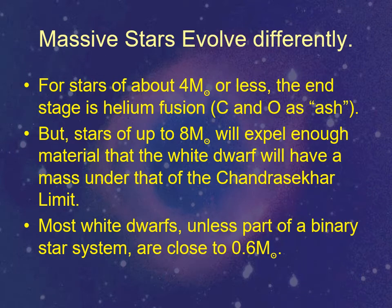We've talked about how stars the size of the sun die. Stars bigger than 4 solar masses, though, are going to do an extra step of nuclear fusion, and they will fuse this carbon into something else, neon. But as long as these original stars are less than 8 solar masses, what's going to happen is it will spit off so much stuff as it's dying that what is left is simply going to be a white dwarf.